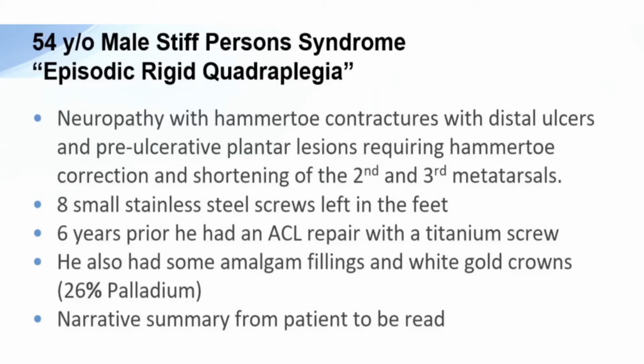Came back 5.5 years later. Big toe is curling, preulcerative lesion. Had to fuse that, but I noticed swelling over where we had the hardware. Removed the hardware, and he ended up coming back a couple weeks later for his second post-op visit. He says, okay, doc, being the anal engineer that I am, I looked at what happened with my body here.